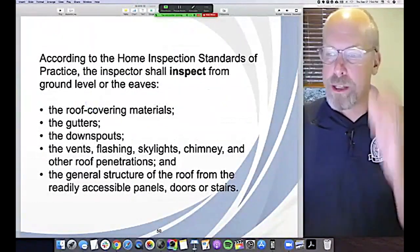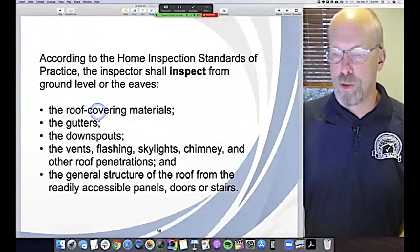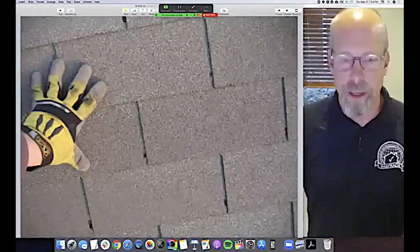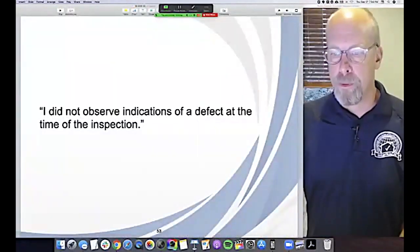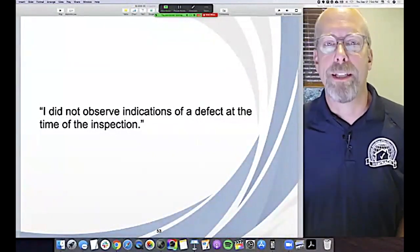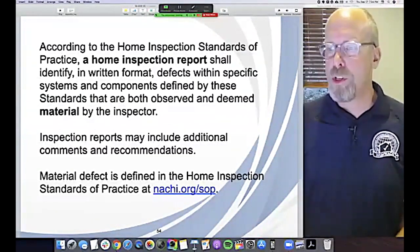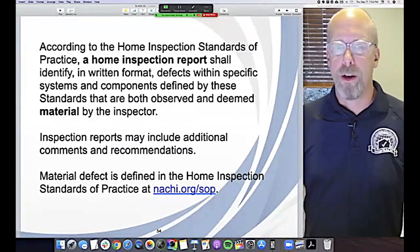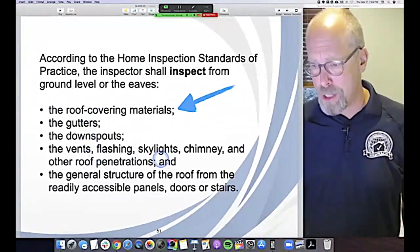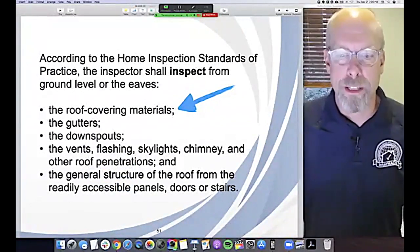According to home inspection standards of practice, the inspector shall inspect from the ground level or the eaves, not from the roof surface, the roof covering materials, right? And that's already inspected. We already inspected that. That's 3-tab asphalt shingle, you can call it. And you can say, this is how I would say, I did not observe indications of a defect at the time of the inspection at the roof covering material, right? According to home inspection standards of practice, a home inspection report, oh, wait, there are a few other things. The gutters, the downspouts, the vents, flashings, and chimney roof penetrations, the general structure. You have to inspect all of those things, and we'll get to them too.